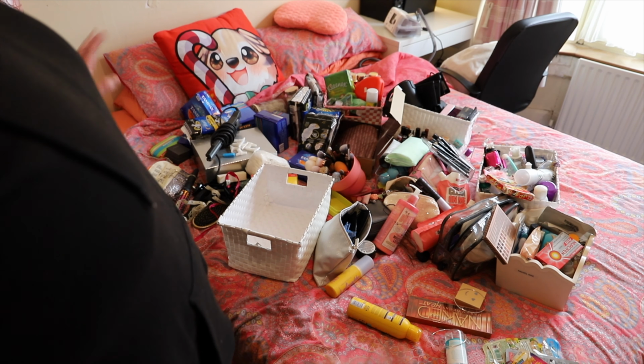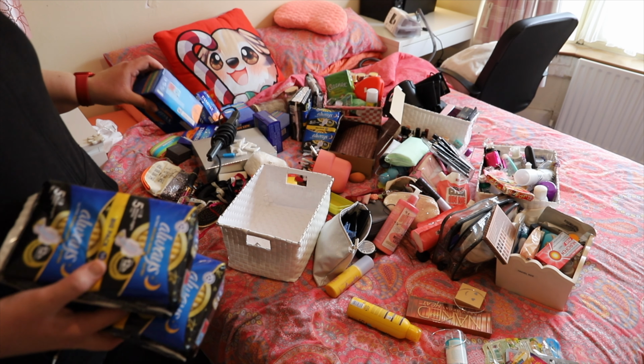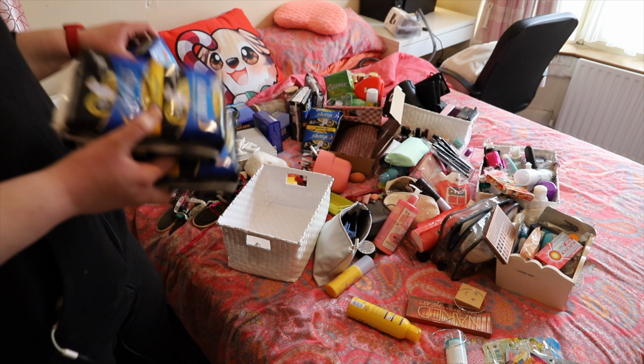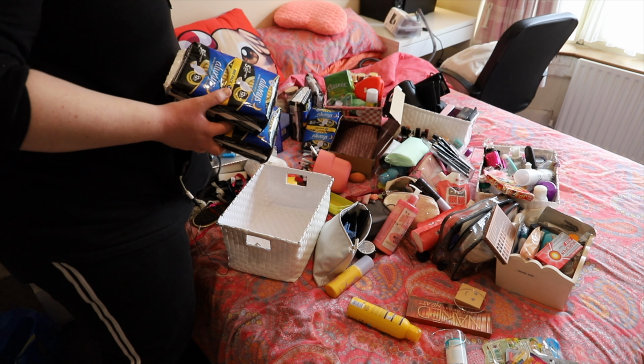I actually buy these in the wholesaler. That's why I have so many of them. And what I'd really like to be able to do is to get a basket and have them all in one basket. So, actually, do you know what I'm going to do?